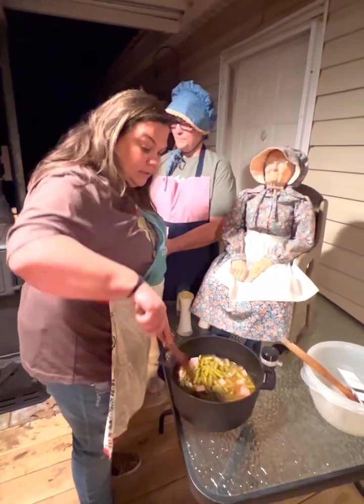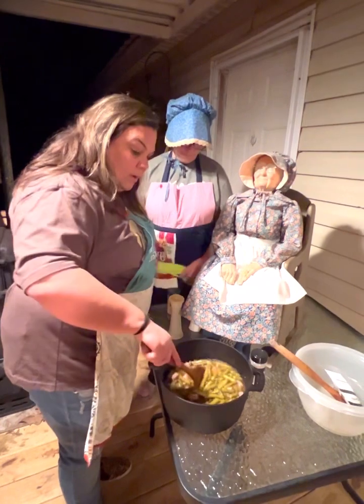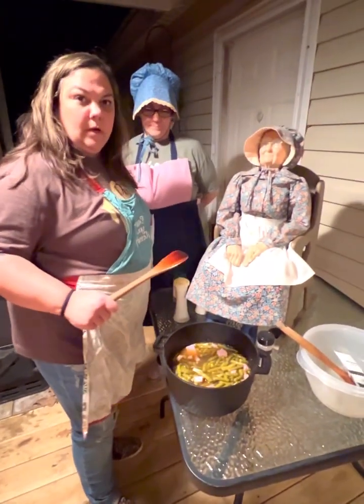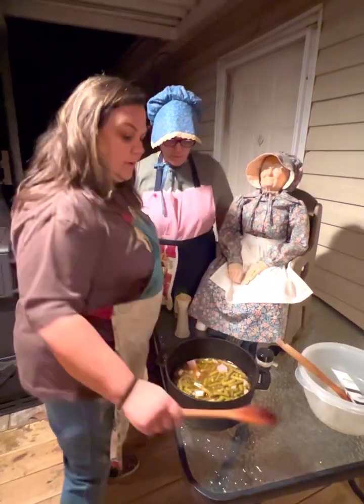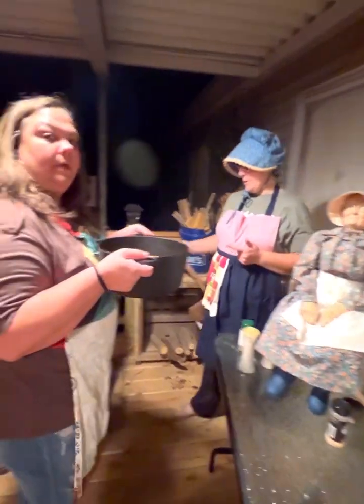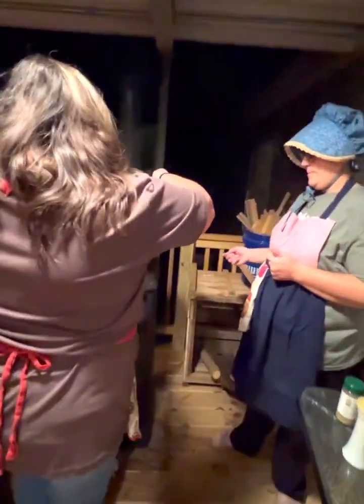And we are going. Where's the lid to this thing? Oh my God, we done lost the lid. Okay. We'll put it back on. It's fine. So we're gonna set this on top of the heater. Right here, Willie. Yep.